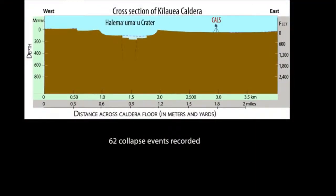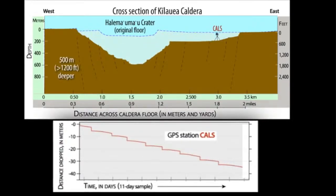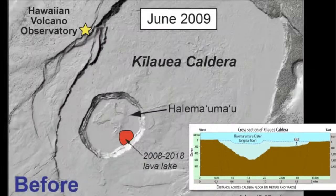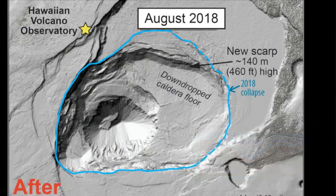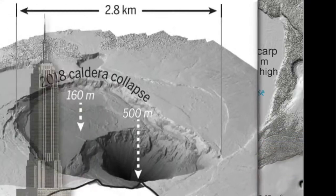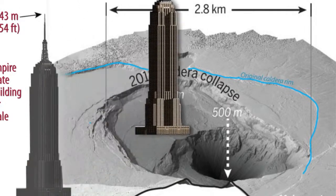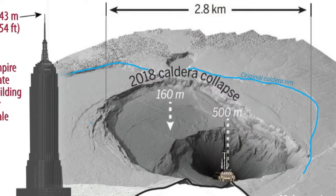Ultimately, the summit collapsed in 62 discrete events, spaced roughly a day and a half apart. The graph shows the sudden drops of the COWS GPS station, which occurred over roughly 10 seconds per drop. The cumulative effect of these collapse events was to form a new caldera, nested within Kilauea's pre-existing caldera that formed about 500 years ago, with a floor fully 500 meters below the previous bottom of Halemaʻumaʻu crater.